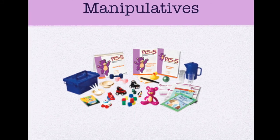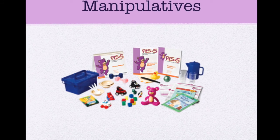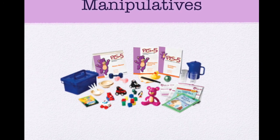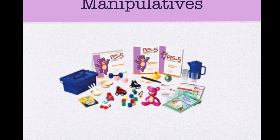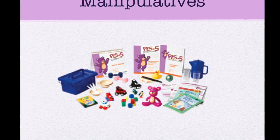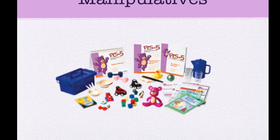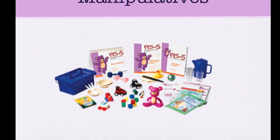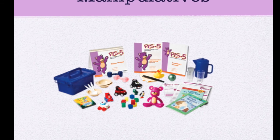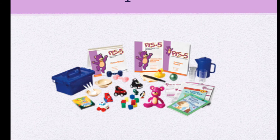The box cannot be transparent, and the objects inside the box must not be visible unless the lid is removed. A container of bubble solution and a bubble wand, and 2 cars. When purchasing the manipulatives kit from PLS-5, the kit includes 4 cars, 2 appropriate for play with children ages 6 months and older, and the other 2 appropriate for play with children ages 3 and older. It is important to use the toys that are age appropriate for the children that are being tested.